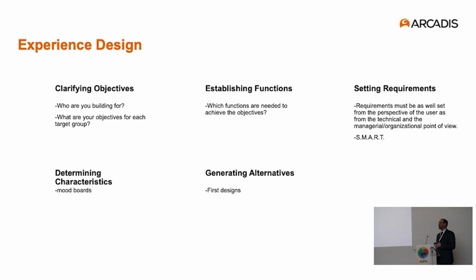And when you're talking about experience design, it's also very important that you start with clarifying your objectives. So who are you building for? Who are your target groups? So this morning, for example, I saw that Qatar had a very clear overview of who their target groups are, and I think that's a really good thing to do. And then what are the objectives for each target group? Because for business-to-business visitors you have other targets than, for example, for a family with young kids.